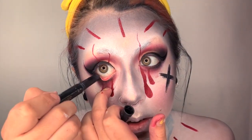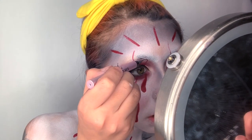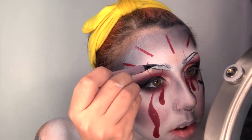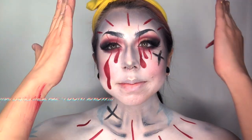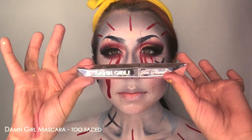I'm gonna add some gel liner to the waterline. All right, this is where we're gonna get a little wild here. We're gonna use our eyeliner. Dude, we're just drawing them on with eyeliner, okay? Just make an arch, fill it in, you're good. And of course, eyelashes. Gonna blend it all in with some Damn Girl mascara.